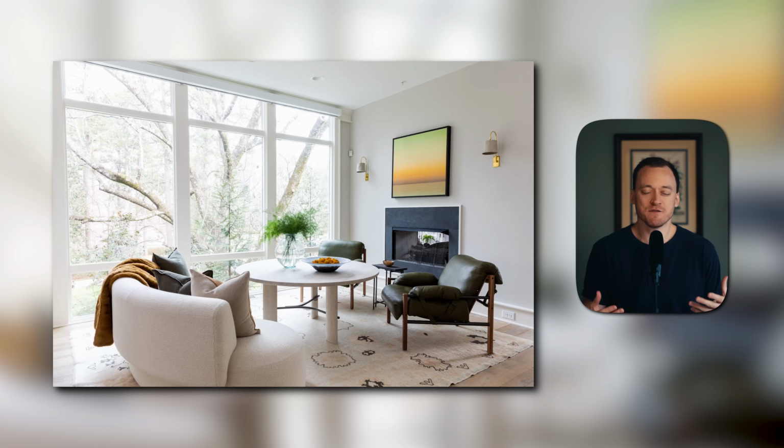And from this angle, you can see how even a single chair and side table floating off the wall breaks up the room in a good way. The space feels layered, not flat, and the furniture feels like it was intentionally placed where it is, rather than parked in the corner like a car in a garage. And in this living room, the effect is even more clear.